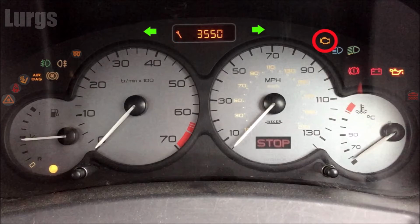This is the engine diagnosis warning lamp. This should come on each time the ignition is switched on. If this comes on when the engine is actually running, this indicates you've got an incorrect operation of the injection, ignition or the emission control system. There's also a risk of damage to the catalytic converter on your petrol engine. Contact your local garage as soon as possible.